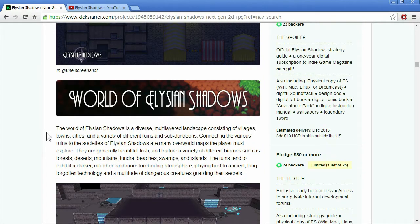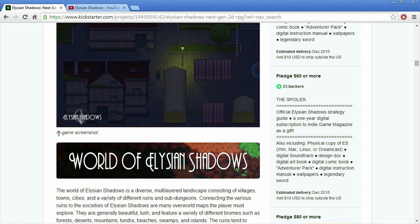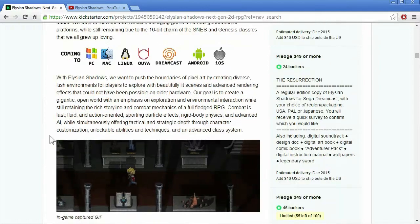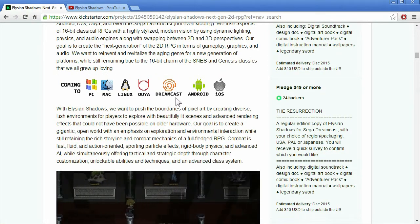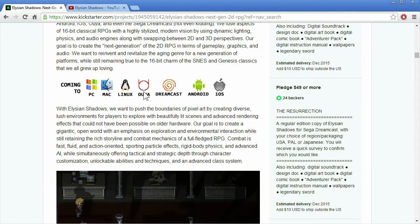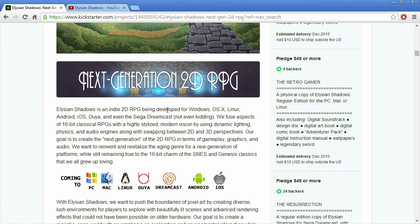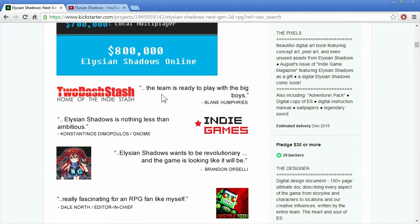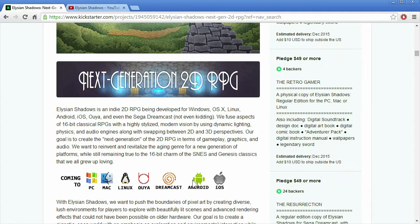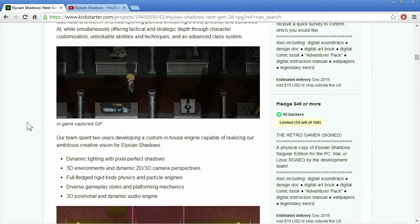Another area of technical detail is that since they have basically no limits on where this can be developed for, they can develop cross-platform, and they've really embraced this. Out of the box they have PC, Mac, Linux, Ouya, Dreamcast, Android, and iOS. Those are all very different systems, and for the weaker ones like Ouya, Dreamcast, Android, and iOS they need to do extra optimizing, so it's more work on their part. If they meet the stretch goals, they'll even go as far as doing current gen systems like PS4, Xbox One, Wii U, Nintendo 3DS, and PS Vita. Those require a lot of extra work, which comes out of developing from a low level like this.